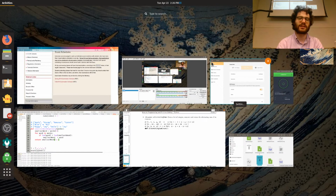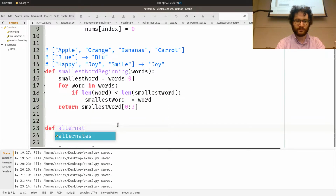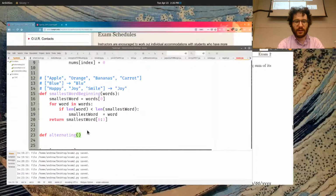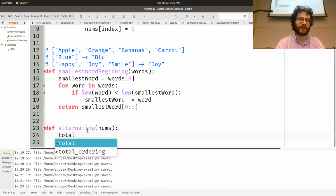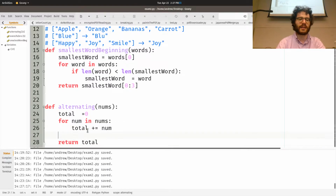Now there's a lot of different ways to do this one, once you realize that it's just alternating between adding and subtracting numbers. Okay, def alternating sum. Okay, so for this one, what you want to do is you want to use nums, okay? And normally we could do this like a running sum if we were just doing a regular sum. Total is equal to 0, return total, and then do for num in nums, total plus equals num. But this doesn't really help us too much, right?